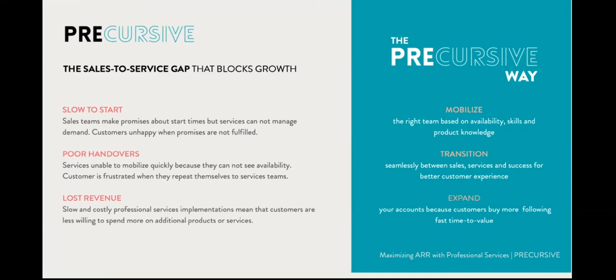We all hear that accidents happen on intersections, and it's the same thing here. Handovers are where the risk is. If you cannot mobilize a team, this makes it harder for sales, who do not know who they can hand over to.